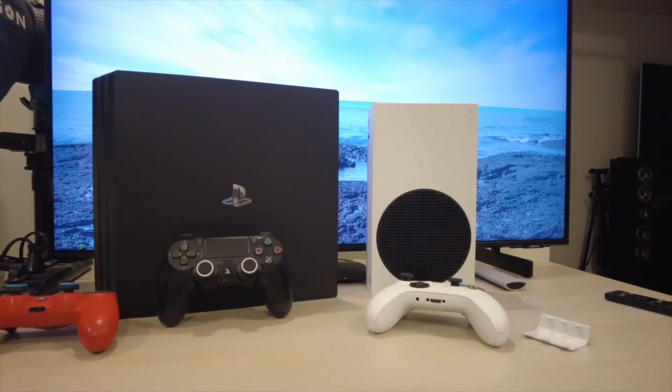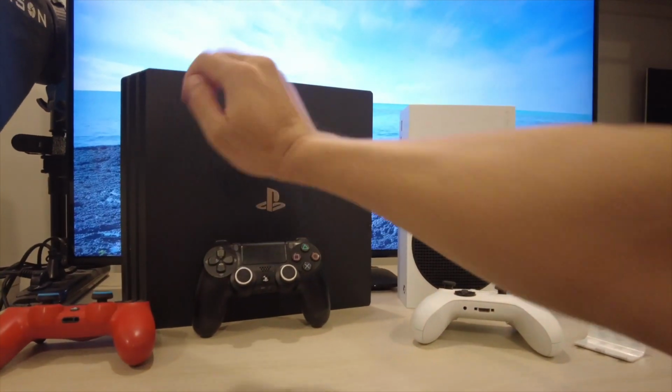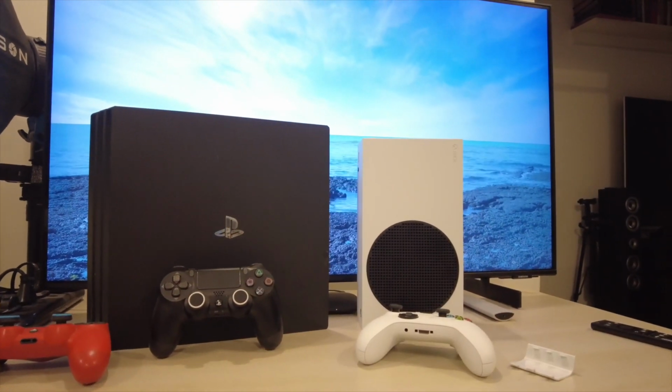And I love my PS4 Pro. I've actually used this for a year, so I have a very strong attachment to it. Now, with that said, let's move over to the other section and take a look at all the other things.